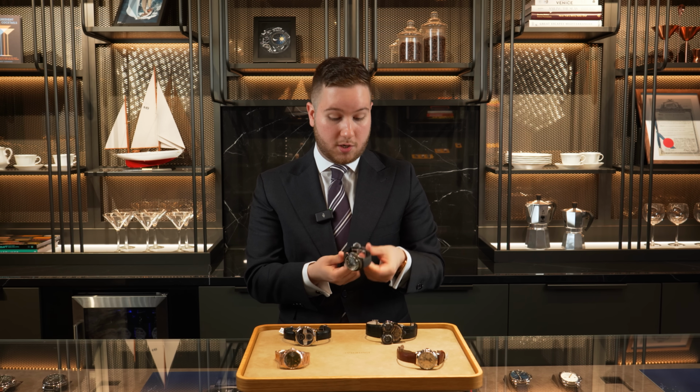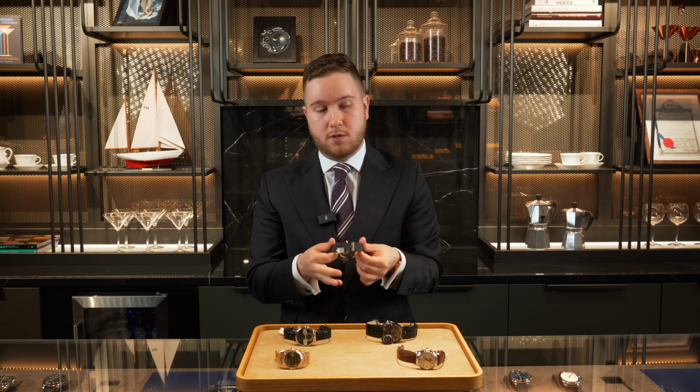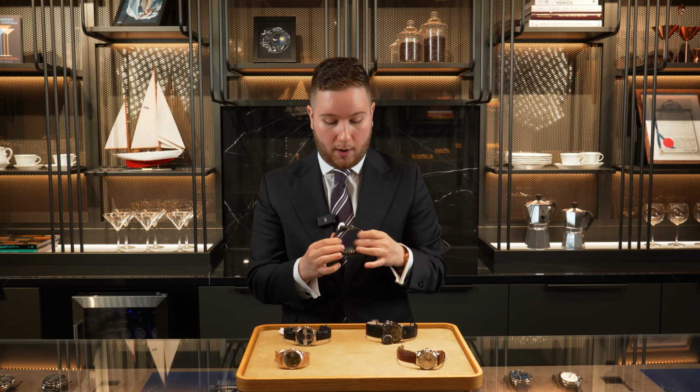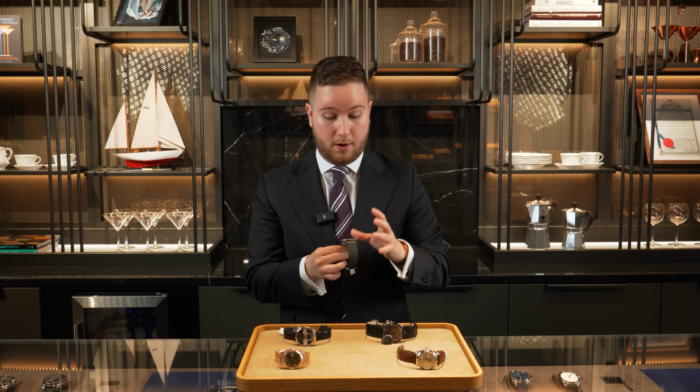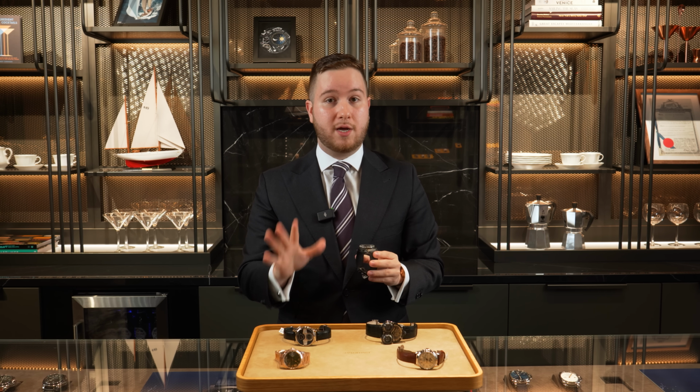This also has the Grinder winding system, which shouldn't be lost on people. It's supposedly the most efficient winding system in the entire watch industry. So a lot of tech is involved here. Ulysse Nardin, one of the greatest watchmakers out there, certainly underrated.